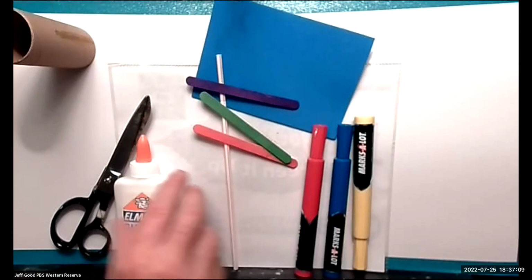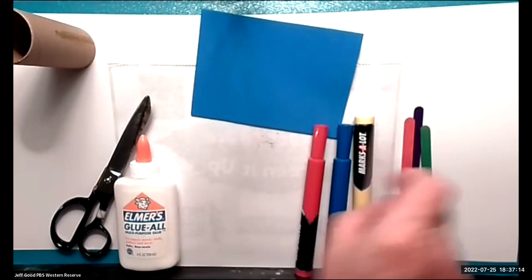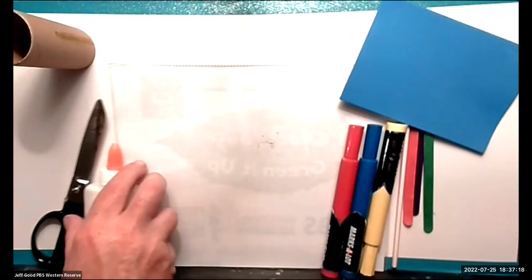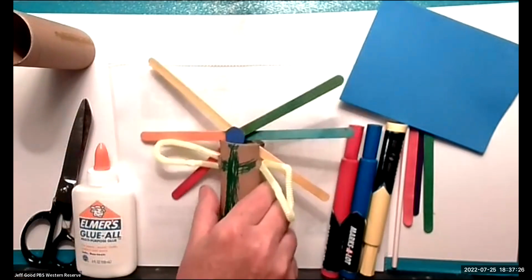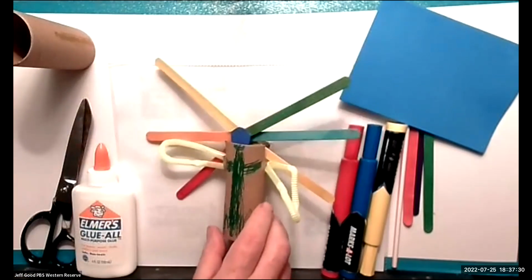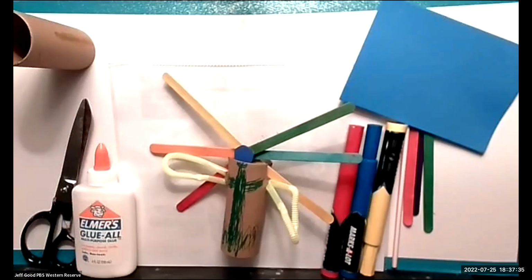So what I want you to do is get your materials that you gathered up, that your mom and dad or your grandma, grandpa, or your family child care provider put together for you. And I'm not very creative, but before we went online today, I created my own little flower. And I did it with popsicle sticks and a cardboard tube and some straws for petals. And that's my recycled flower.